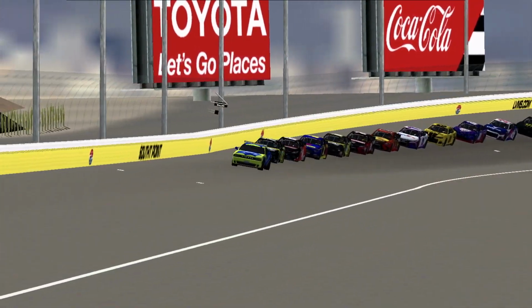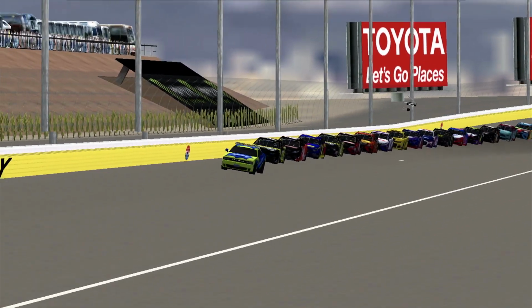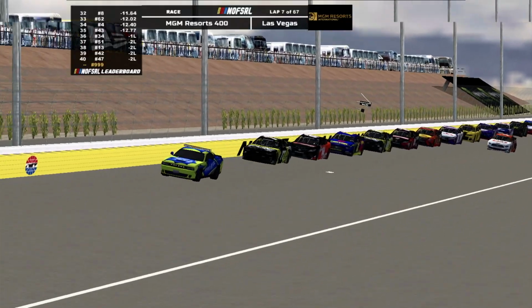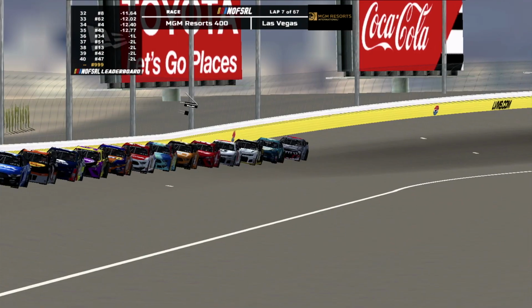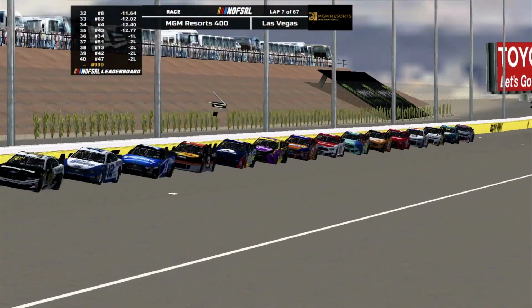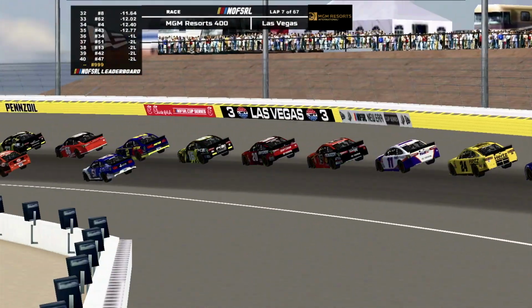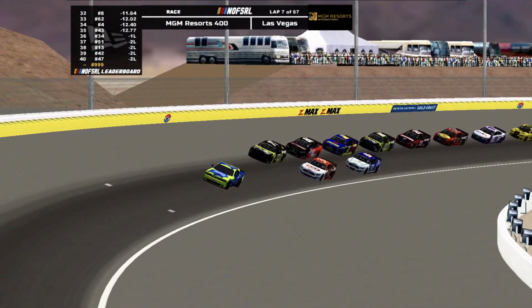We are ready to go for the first restart of the day here at Las Vegas after the first caution comes out for a spin involving Zachary Fitzwater, Zach Winkle, Casey Nanico, and other drivers involved. Let's see if anyone else is out of the race. I think the one driver that is done is going to be Daniel Voiles in the 47. So 2 straight DNFs for Voiles. Not a good start to his first year since season number 2.